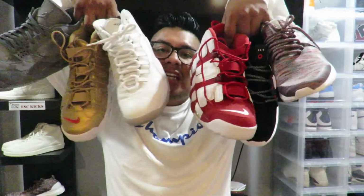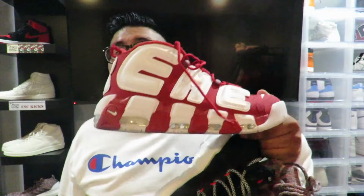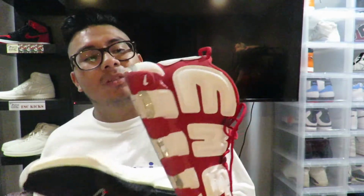All right, collaborations in general are an essential part of being a sneakerhead. Here we got the red Subtempos, one of my favorite sneakers that has dropped this year. This is such a dope colorway, dope sneaker, and it goes with a lot of Supreme items. You want to be balling out with Supreme, those are the shoes you wear.